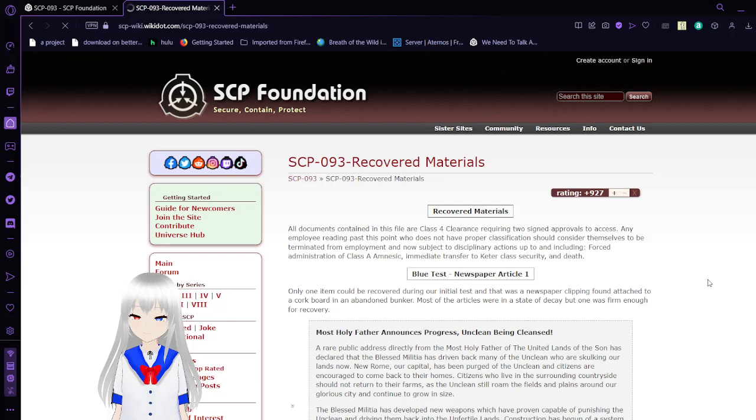From the blue test, newspaper article 1. Only one item could be recovered during our initial test, and that was a newspaper clipping found attached to a corkboard in an abandoned bunker. Most of the articles were in a state of decay, but this one was firm enough for recovery. Most Holy Father announces his progress, unclean being cleansed.